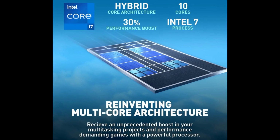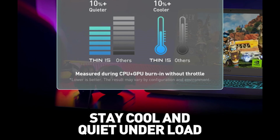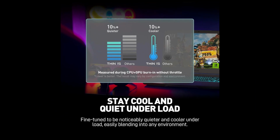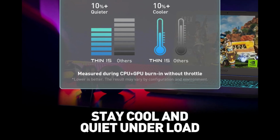All of this power is wrapped up in a sleek, lightweight black chassis that stays true to MSI's gaming DNA, but with a thin and portable design. It's a gaming laptop you can carry to class, to work, or on the go without sacrificing style or performance.